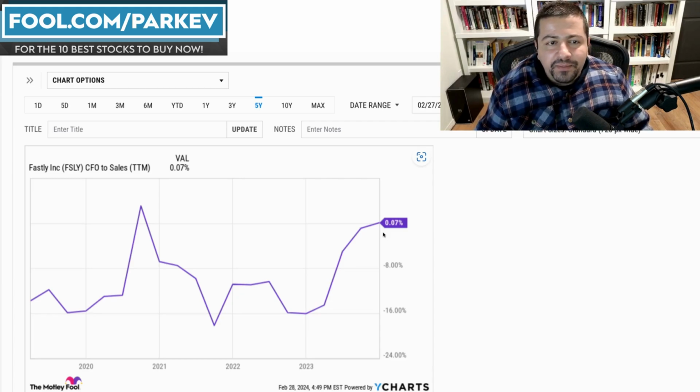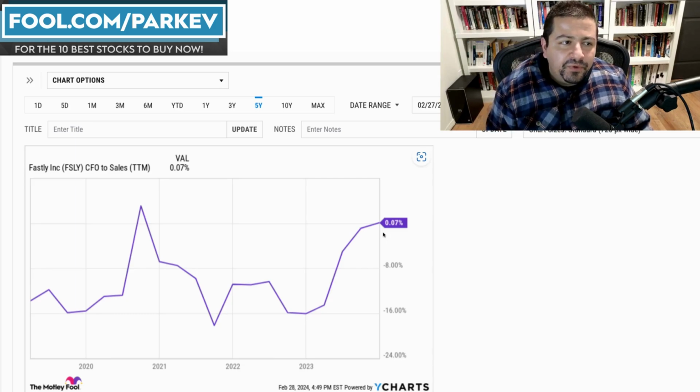When the cost of capital is higher, you're less interested in generating losses on the bottom line, because now when you go out to ask for money from investors, the cost that you have to pay for that money is much, much higher. So Fastly has done a good job in changing things around, improving its cash flow from operations and operating profitability as well.